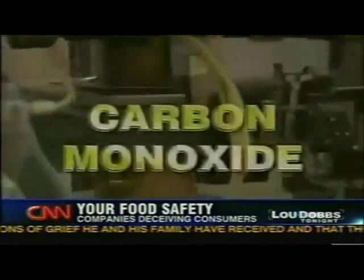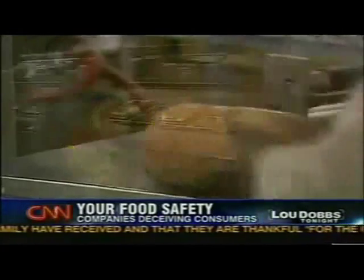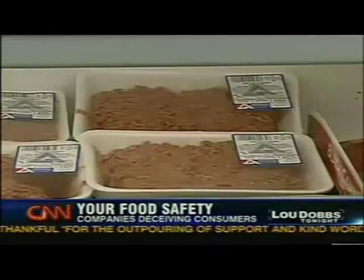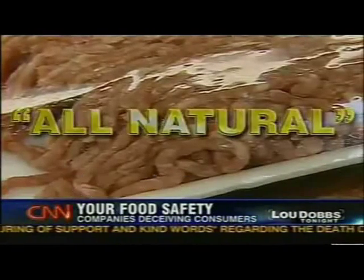Large food companies have been injecting meat packaging with carbon monoxide that gives it an artificial fresh look. The committee chair grilled meat industry executives, saying consumers are being duped because the products are not labeled. In fact, some meat packages say all natural. Should science be allowed to deceive the consumer of the product they're about to purchase?